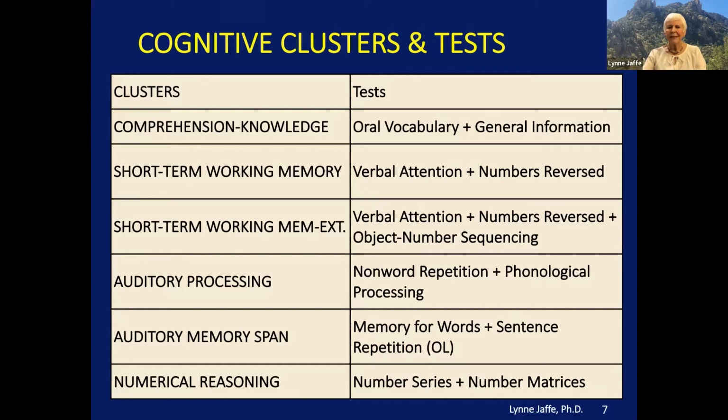But for an extension, if somebody wanted more information about short-term working memory, then they would add the test object number sequencing. Okay.